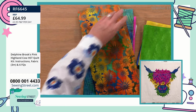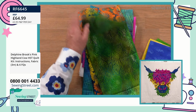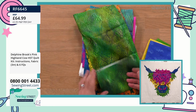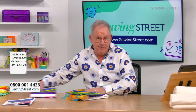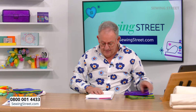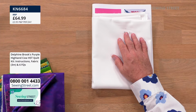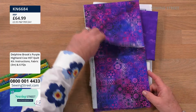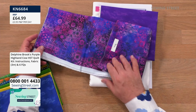Right, be careful, it's going to sell out, the pink one. This is the pink one. Anyway, that's all of those. That's the pink version. Then we've got the purple version. Right, look, so it's exactly the same. You've got your instructions. You've got your 2 metres of white. Now you've got your purple Dreams, and that's lovely, isn't it? Impressions by Jason Yenta, in the purple, pink and blue.